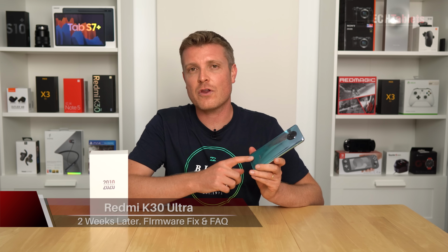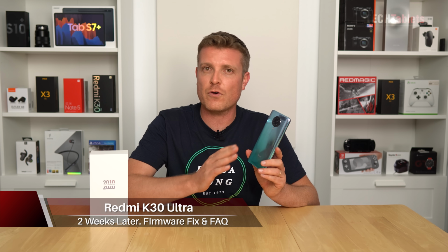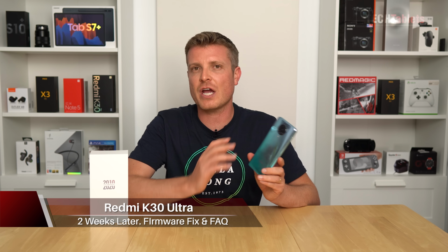So I'm back here now with the K30 Ultra. It has been 2 weeks. We have a new firmware update from Xiaomi. Now the changelog doesn't specifically state that it's fixing a frames per second UI smoothness issue, but it certainly does improve upon that.